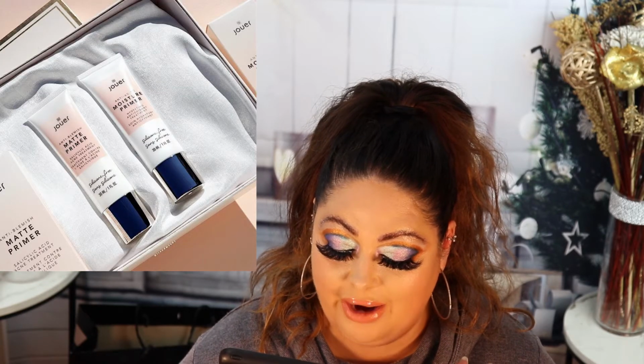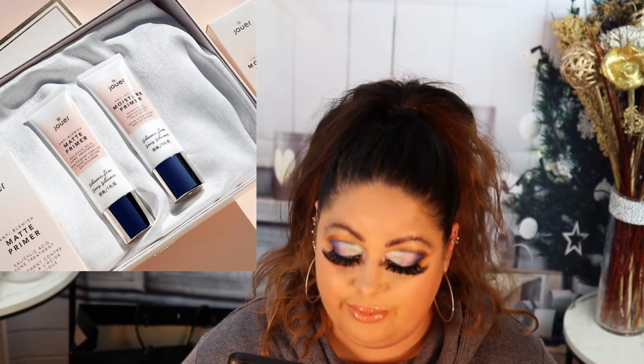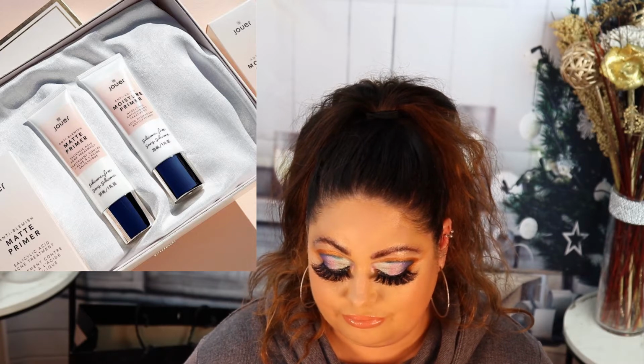Alright, let's see. Jouer is coming out with new primers. An anti-aging moisture primer, the hyaluronic antioxidant treatment. That's the moisture primer. And then there's the anti-blemish matte primer. They're $34 each. I really do like a lot of Jouer products, so I might be tempted. I probably want to do the matte primer, but I might be tempted to pick up the hydrating primer. So we will see about that.